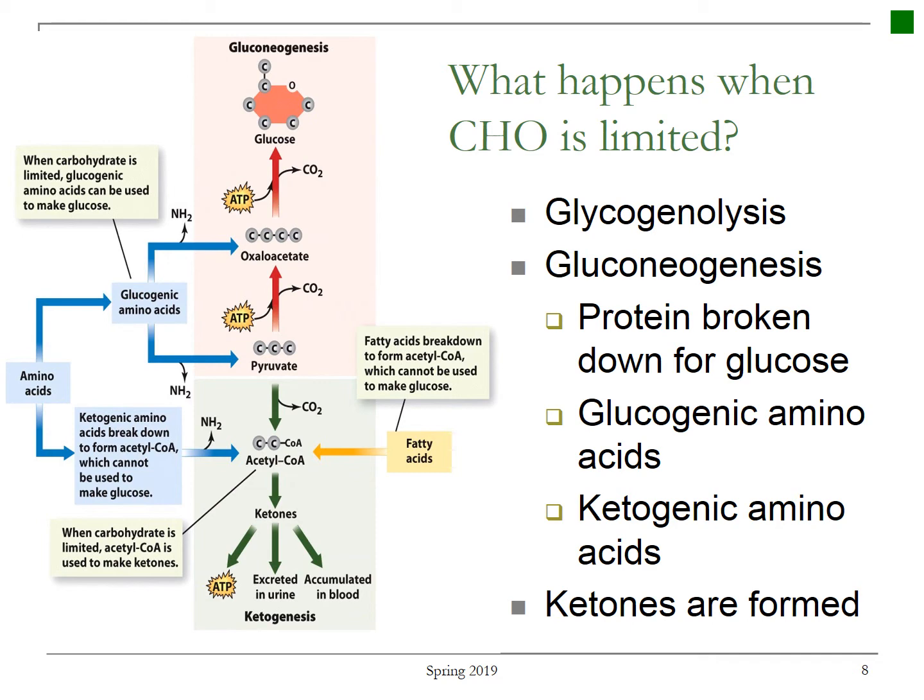Protein is broken down to supply blood glucose through gluconeogenesis. The glucogenic amino acids can be used to form pyruvate and oxaloacetate, and thus can be used to make glucose. Fatty acids and ketogenic amino acids cannot be used to make glucose because they are reduced to the two carbon molecules that form acetyl-CoA. Since adequate dietary carbohydrate eliminates the need to use amino acids to produce glucose, this is how carbohydrates are said to spare protein.